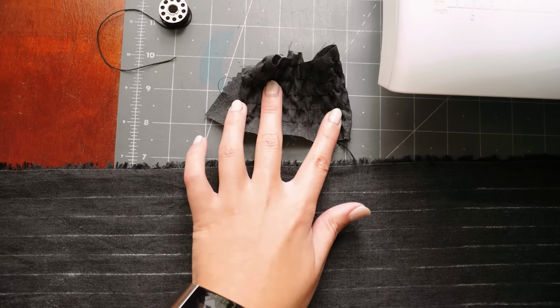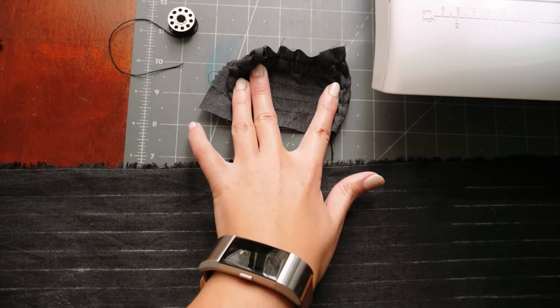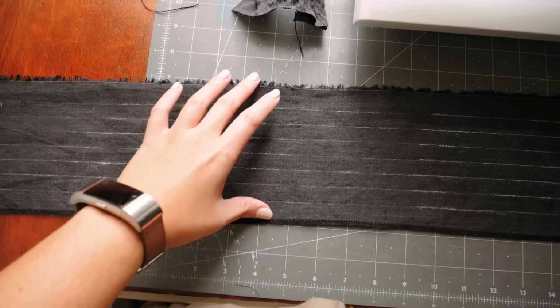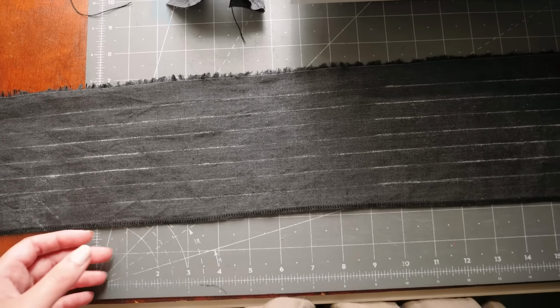I've just done a little sample here so you can see. It kind of just scrunches up the fabric, and I can't really do it with one hand, but it does make it elastic. So what this means is that there's extra slack in this dress that it will stretch to accommodate when needed. So it should make it really comfortable and versatile.